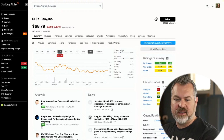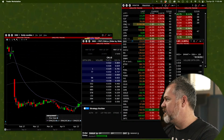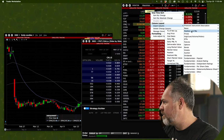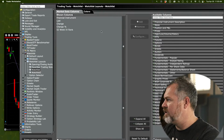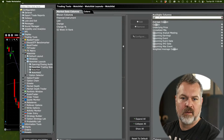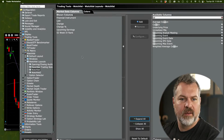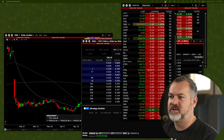In IBKR, yes. Yes, thank you, George. Definitely in IBKR you can add the earnings. We can just do upcoming, where is it? It's under manage columns. I'm pretty sure, I'm going to add it here, but I'm pretty sure that will let me apply that. I'm working on a very small screen here.